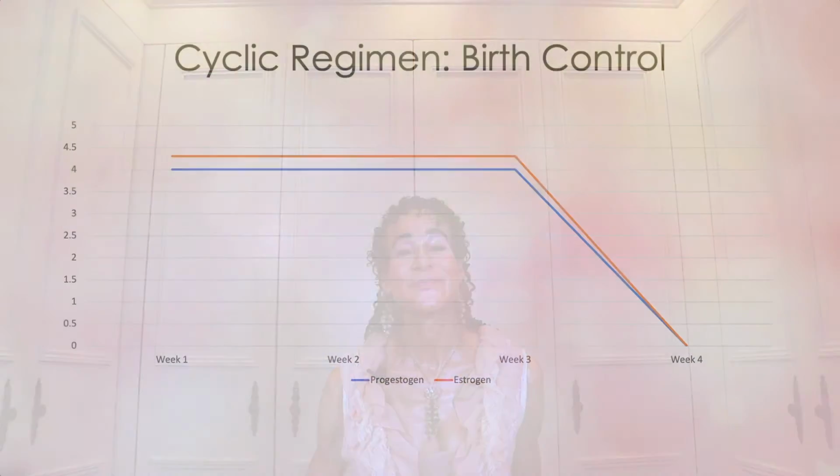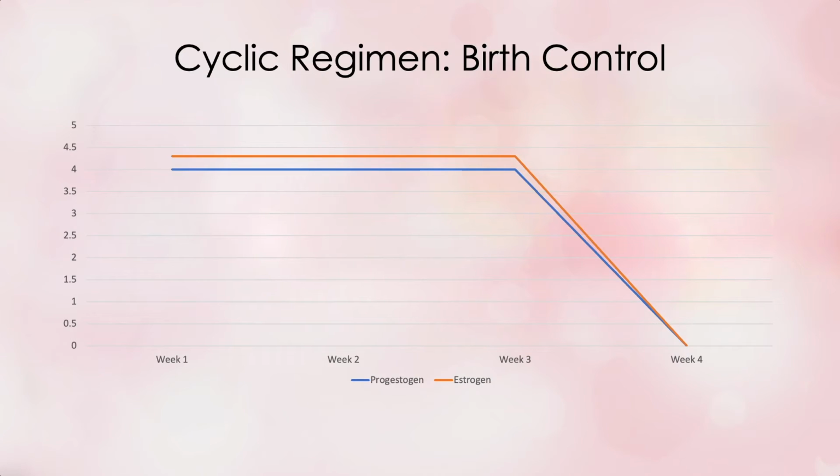So if you graphed your hormone levels of estrogen and progesterone over the course of one cycle, it would look like this. Here you see estrogen in orange and progesterone in blue. They are both high for 3 weeks, and then they plummet during the 4th week. And you would bleed when they plummet, sloughing the stuffing.